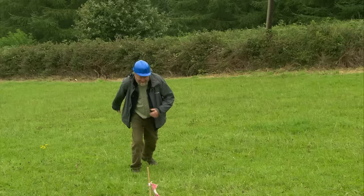Well, we get geophys to work all the way over this field and see what clues they come up with, which we've already done. Looks pretty interesting, doesn't it? Except that this interesting looking big line here is a much later trackway that appears on the tithe map, so that's no use to us. And these intriguing lines here are all natural geology. So really, there are no clues here at all.